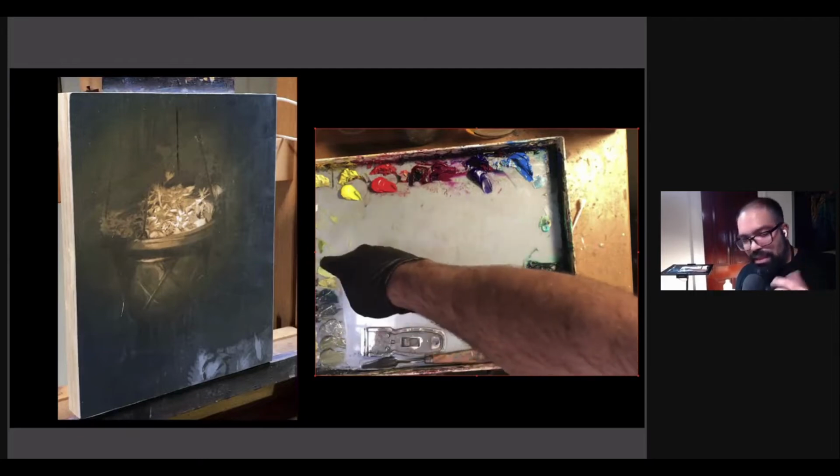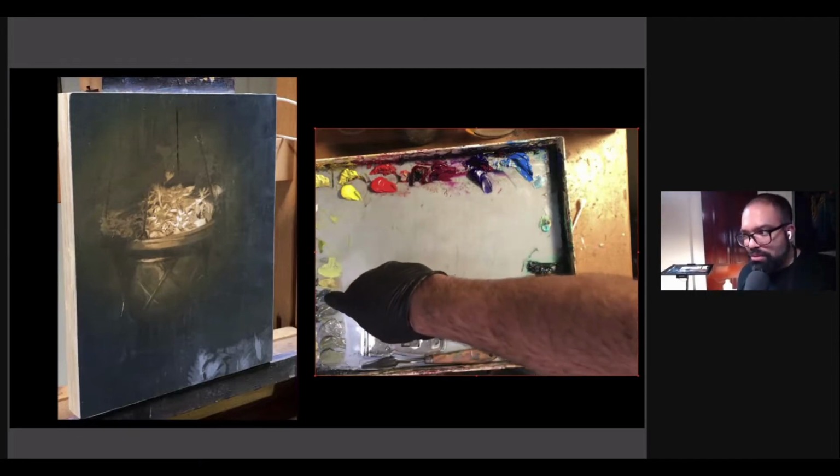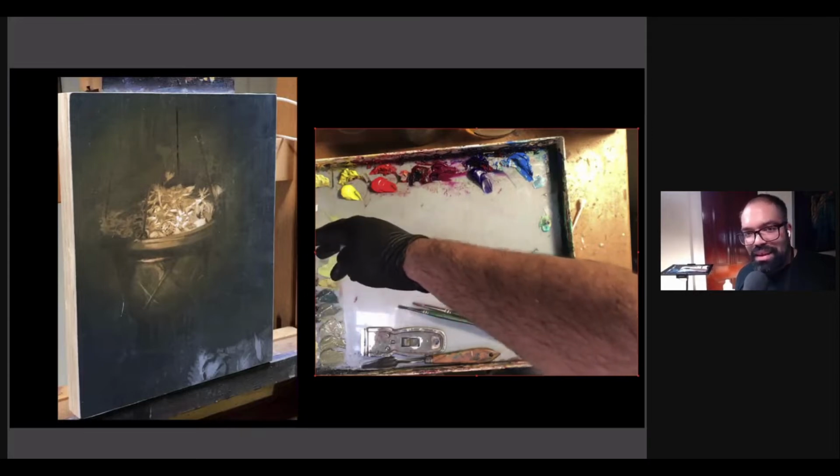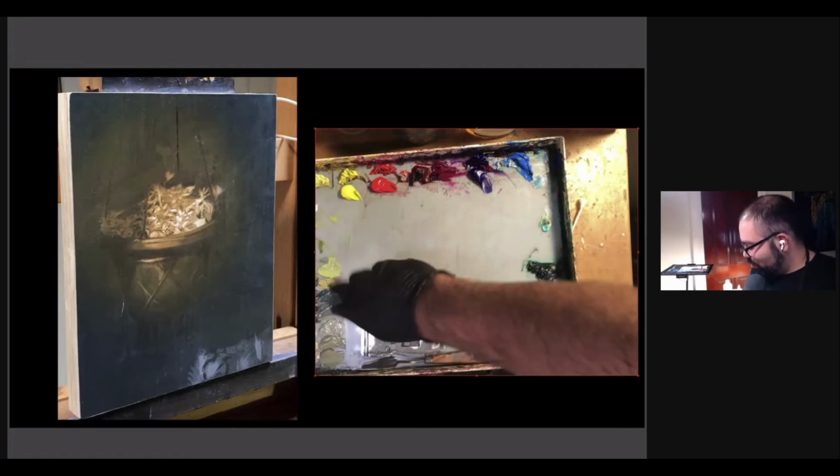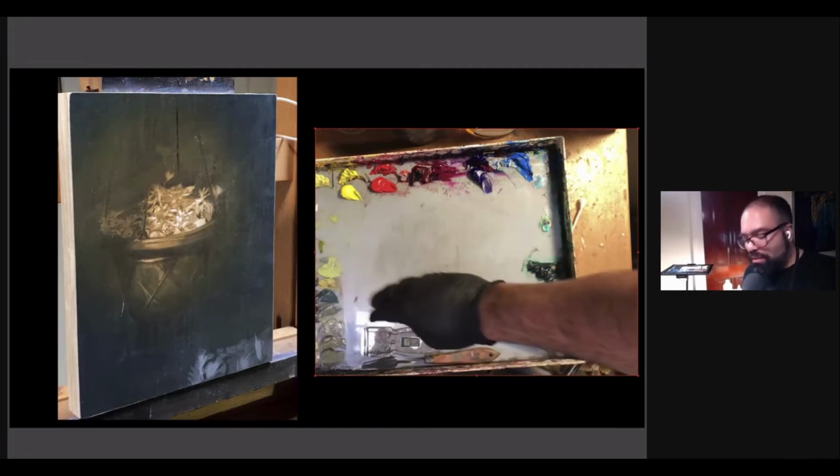But a lot of times also it's because I'm a little lazy, and I don't want to waste paint, and so I'll think, oh, I could use this later, and so I'll usually keep it around until it dries up on me, and then I just get rid of it in frustration.